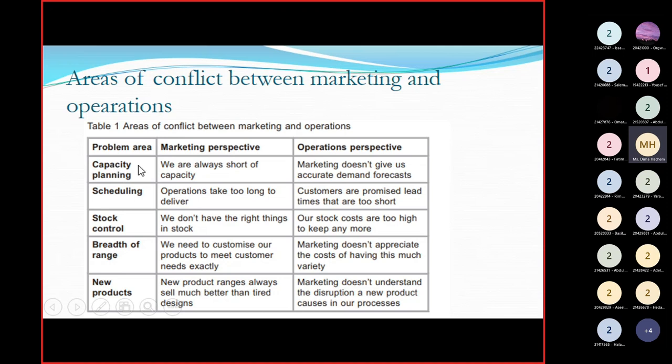For example, the first one is under capacity planning. What does capacity mean? Capacity means the ability to produce. How much I'm able to produce. So a factory, for example, that has 100 square meter size has a different capacity than a factory that has 200 square meter size, right? So the bigger your size is, the more capacity you can make. So if you are producing chairs, the capacity means how many chairs you can produce per day. Some factories tell you, I can produce 100 chairs per day. Other factories tell you, I can produce 1,000 chairs per day. Okay, this is what the capacity means.